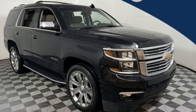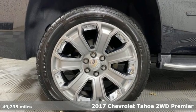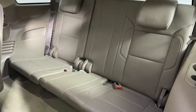Here's a 2017 Chevrolet Tahoe. This award-winning SUV is where premium style and purposeful capability collide. It's equipped for all your driving needs and wants.